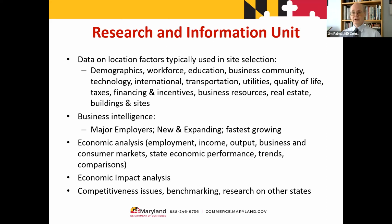Quickly, the Research and Information Unit, for which I am the director, we collect lots of information on location factors, demographics, workforce, business resources, real estate. We collect business intelligence of major employers, economic analysis, unemployment, trends, economic trends, et cetera. We do economic impact analysis, and we research competitiveness issues, research in other states, benchmarking to other states, et cetera.